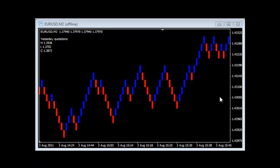I'm constantly testing Rinko, trying to come up with new and better ways to trade this. It will never be foolproof and perfect, but I'm going to get it as close to there as I possibly can, because I want to make as many pips as I can in as short a period of time. And the way that's going to happen is with the Rinko charting.